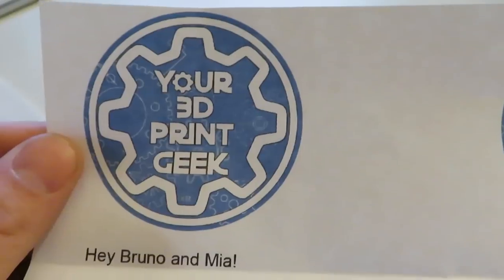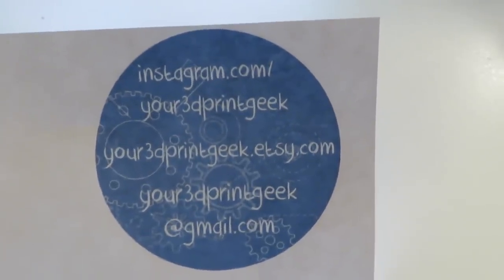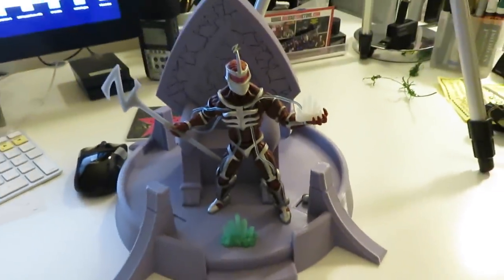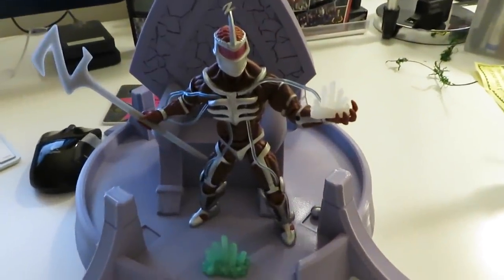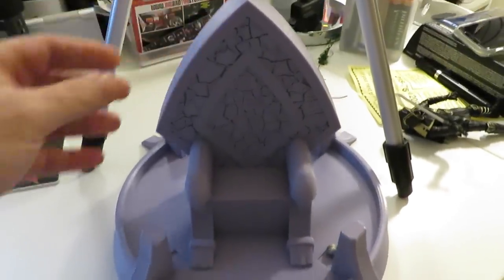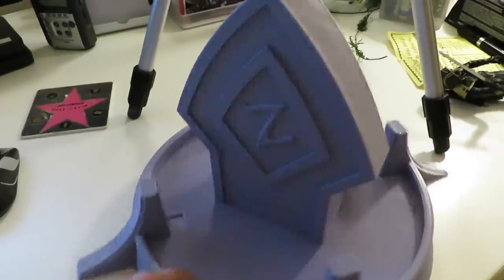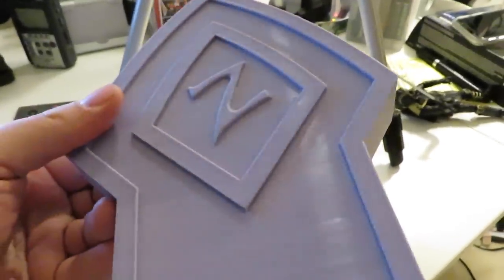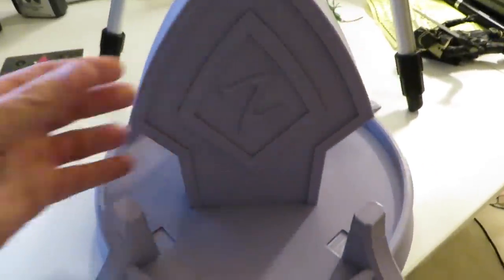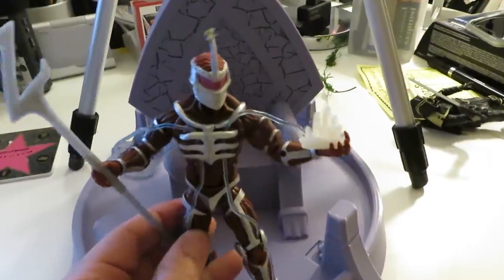Speaking of boxes, what did I get from the UPS store? Let's go see. We got something very cool that hopefully you guys will be interested in, because I've wanted this forever. How about that? It's the base and throne for Lord Zedd. 3D printed. So I'm going to paint this and make it look all pretty. How awesome is that?